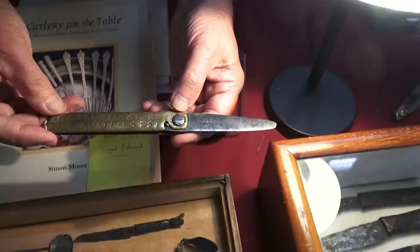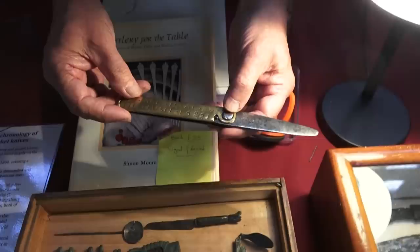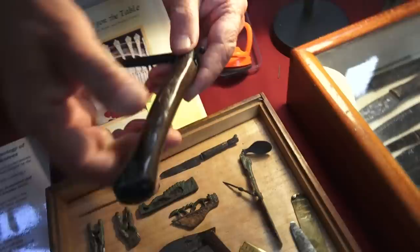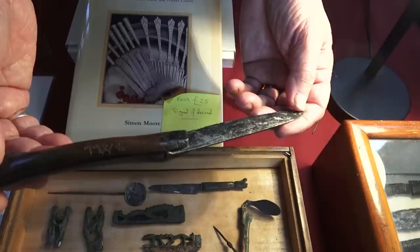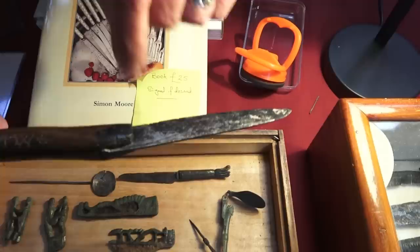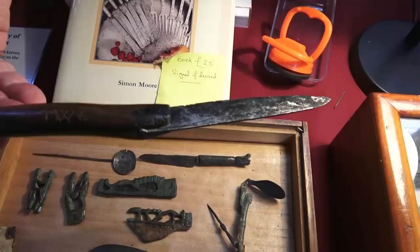Exactly. In some cases, you do get some owner's initials carved onto them. That one has an initial on it. Somebody's carved their initials into that one. So this is an early Sheffield knife, and it has a little spur mark on it here. That one is actually recorded in the early marks book of 1614 in Sheffield. Really? On the very first page.